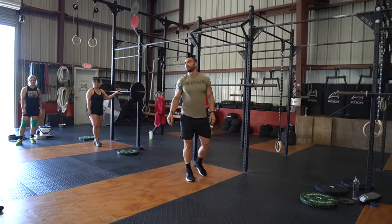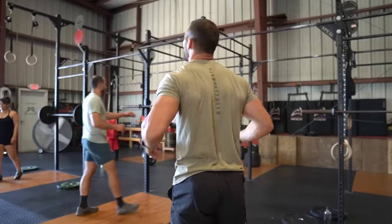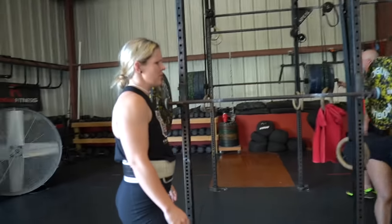All right, let's go ahead and start warming up these back squats. Again, we want full range of motion. Keep that core nice and tight. Don't kick like that. No. No. No.